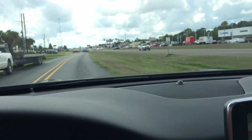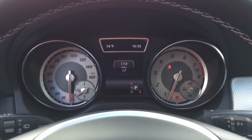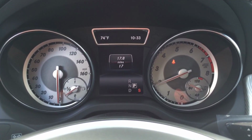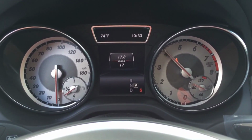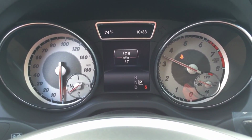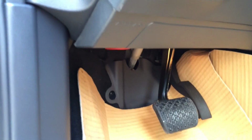Alright, so that is it for the short test drive. Like I mentioned earlier, it's not going to be a long test drive. And now we're going to rev the engine and see how it sounds. And now let's pop the hood and see what the 2015 GLA 250 has to offer.